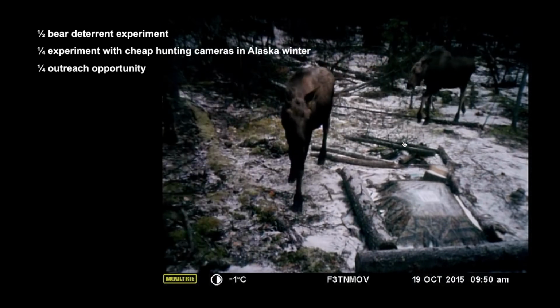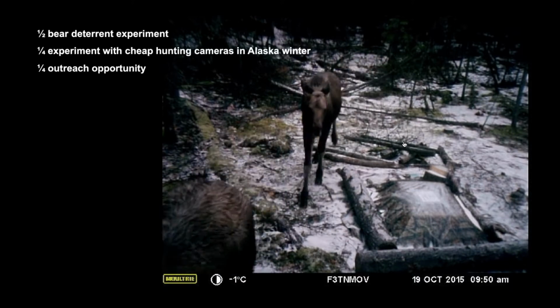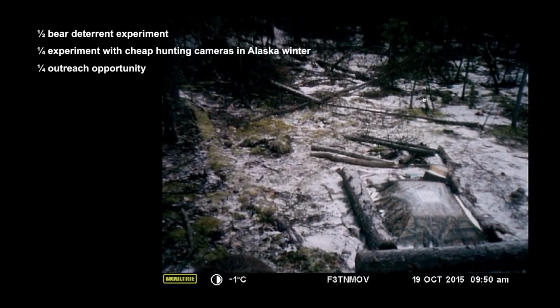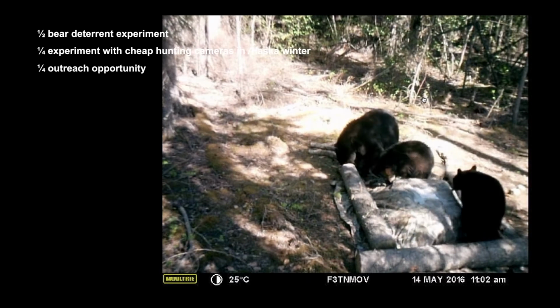There are 3 moose. It's a very common animal in Alaska. And so far, there hasn't been any disruption. As you can see, the sensor and site look pretty good. And then come the bears.